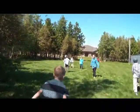Paige. Hey, Paige. Stop. Just stand still. We are going under a bunch of trees in a trail. Whoa! We have made it to the end of the trail. Everybody is running.